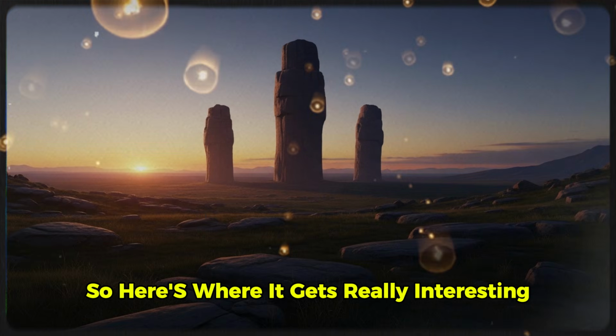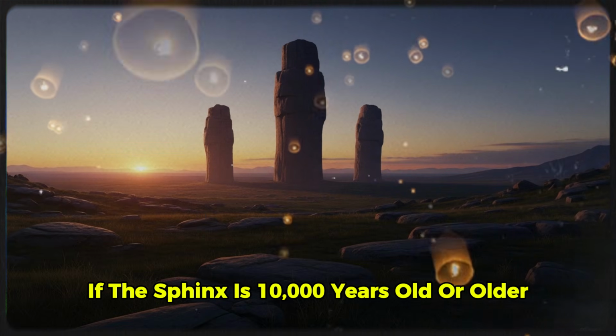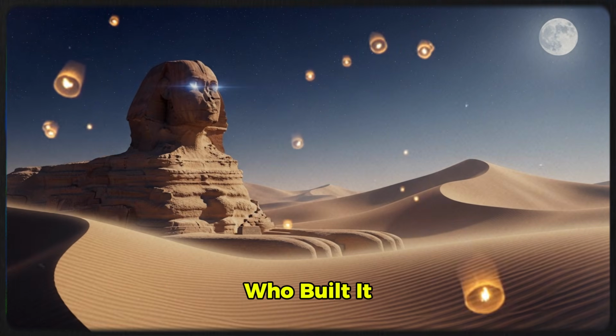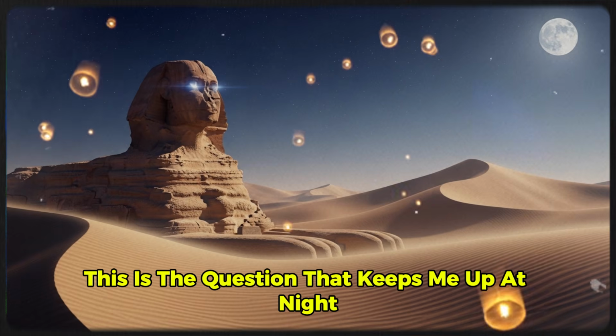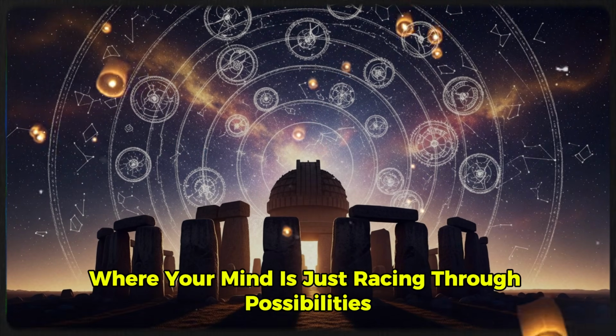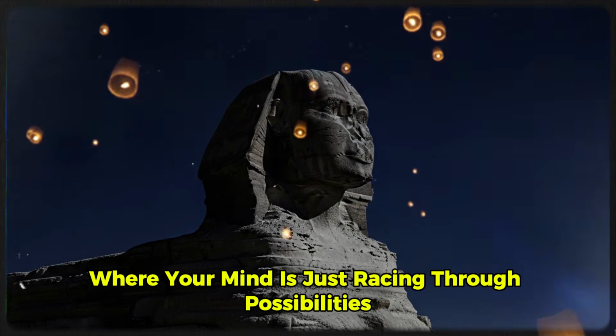So here's where it gets really interesting. If the Sphinx is 10,000 years old or older, we have to ask ourselves one fundamental question. Who built it? This is the question that keeps me up at night. Not in an anxious way, but in that electric way where your mind is just racing through possibilities.